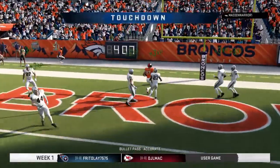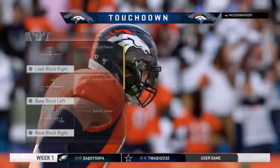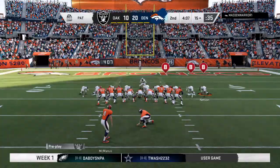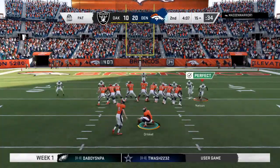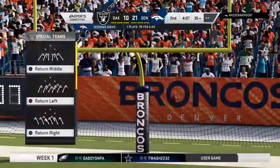And this is caught for a Bronco touchdown. Noah Fant there to make the grab. And the Broncos push further out in front. A post to the tight end for 6. Gosh, those guys are so tough to cover, aren't they?